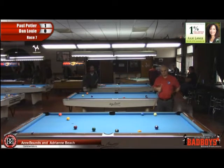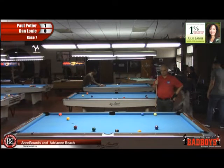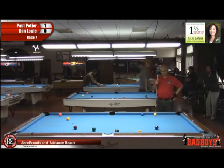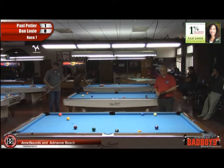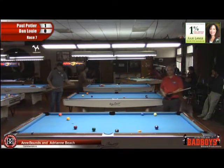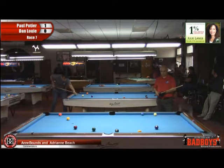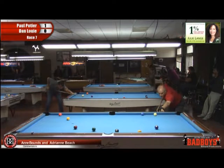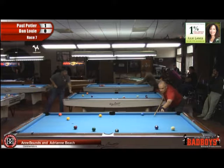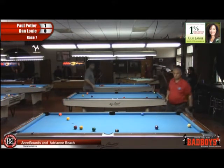Alright, so Paul broke. Made one on the break. Looks like he made the 5 ball. The 1 ball is on the rail. Paul will probably play a safe here, I'm guessing. Try to bring the cue ball behind the 4 ball and use that 4 ball as a blocker. I think that worked out all right.